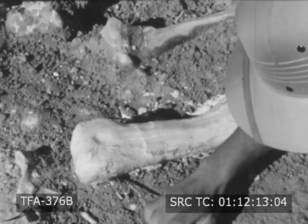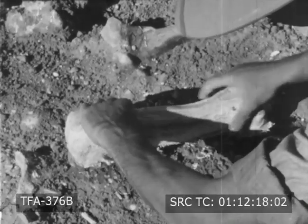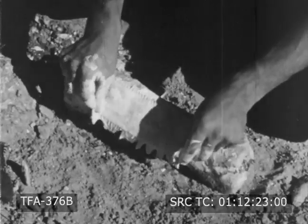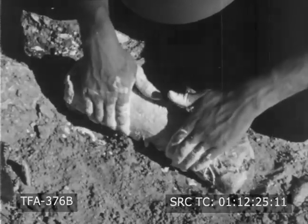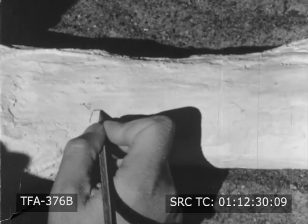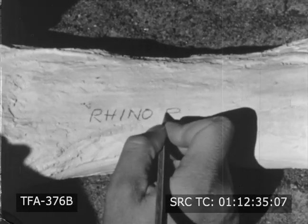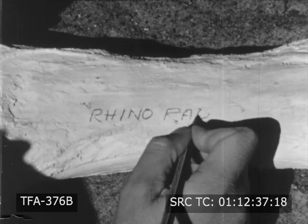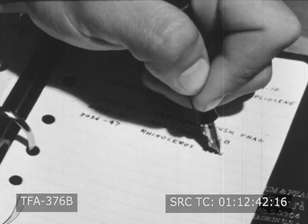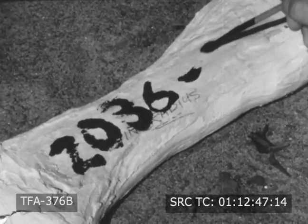In a few minutes, the plaster has hardened, and the cast can be tipped over with the bone held securely inside. The remaining exposed side is covered with additional strips. And the contents are marked. The party leader makes an entry in his field book, and the number is placed on the cast.